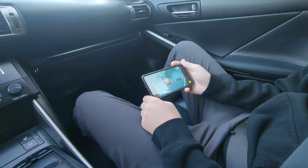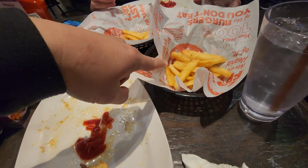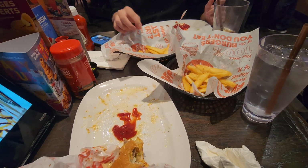What is that? F1? Red Robin bottomless fries. Got some garlic fries, regular fries. Got a couple burgers. That's what my kiddo loves. Kiddo loves this spot.